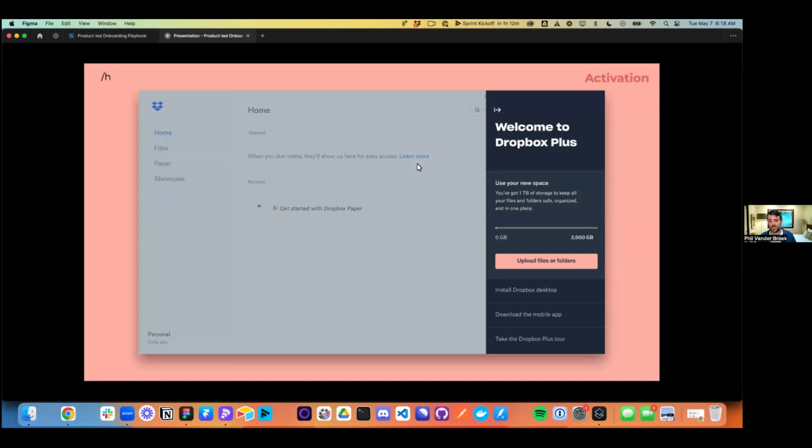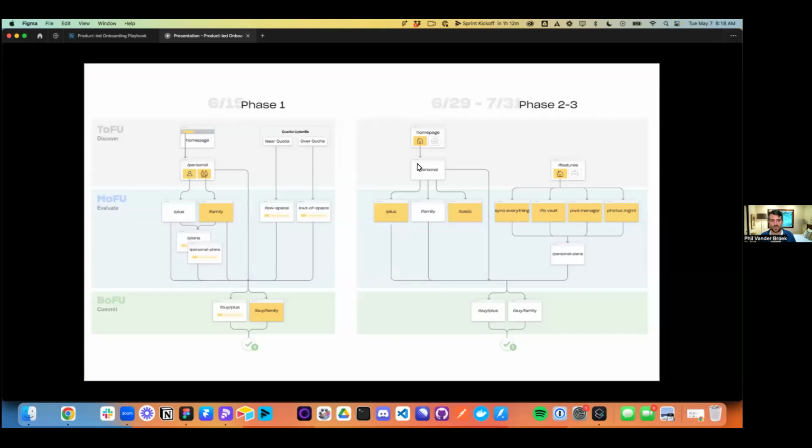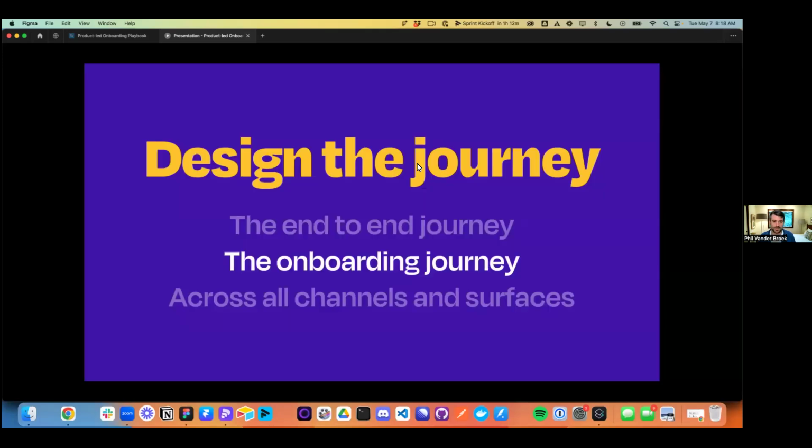The discover, evaluate, commit journey will build momentum. So when they land in the product, you're ready to give them relevant experiences. And again, this experience works really well with that phased approach. Okay, that's the end-to-end journey. That sets the stage for the onboarding journey.